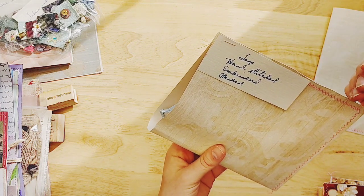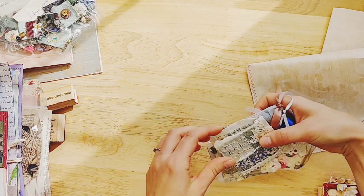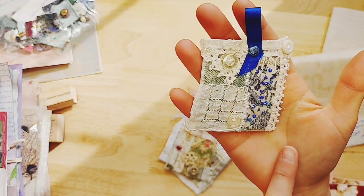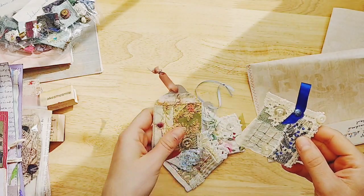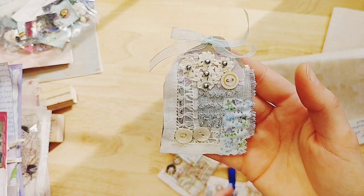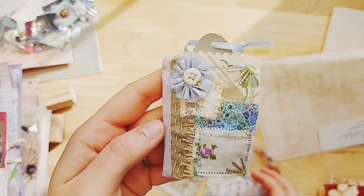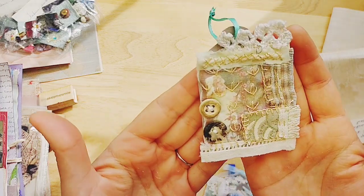Tags, hand-stitched, embroidered, and beaded. Oh, wow, look at that. Can you see the little beads? So cute. It's kind of like a slow-stitched tag. Can you see all the detail? Absolutely gorgeous. There's hand stitching all in there. Beautiful. Look at the buttons.